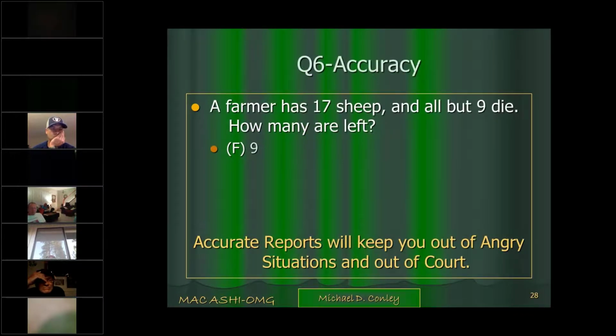17 sheep and all but 9 die. How many are left? 9, the ones that are left. Accurate reports will keep you out of angry situations and out of court.